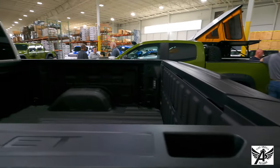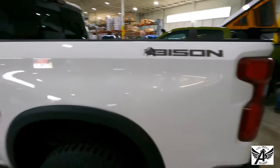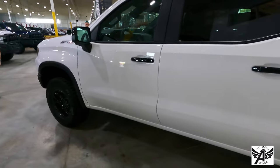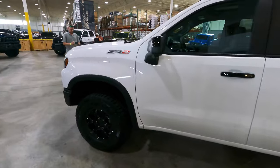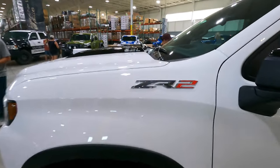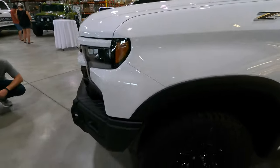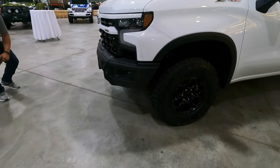But just great all-around looking vehicle. You can tell the AEV touches inside and out, especially with the reinforcement and the armor. But this event was just so awesome. We had such a great time walking around and looking at these vehicles and everything like that.